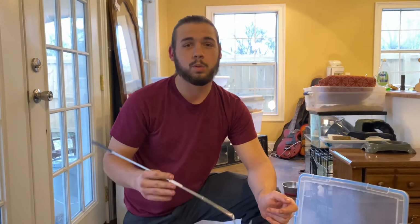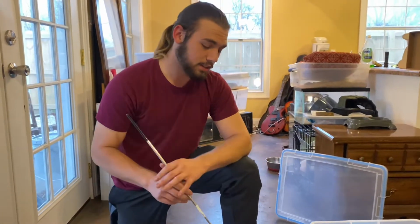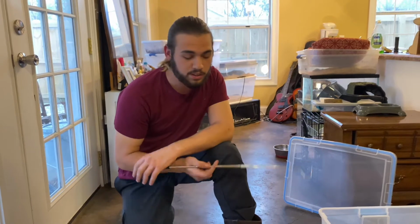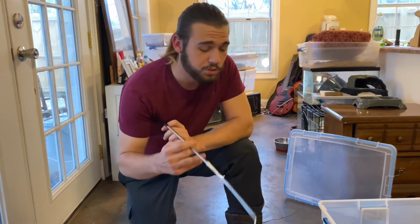So here we are with the old Scar. And this is kind of an every-few-days thing with her. I showed you how she kind of wrecks her whole enclosure. So now we're gonna have to go in, get her out, fix it up, and make it look nice for her to then destroy again.